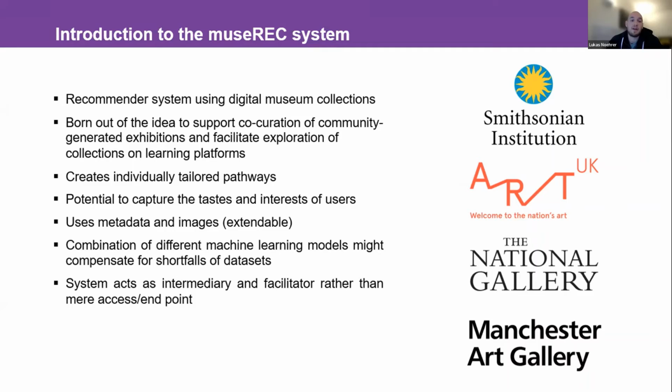And it's fed with metadata and images, which is obviously extendable. There can be 3D models included or moving images such as videos. Currently, it uses metadata and images. And I'm also interested in a combination of different machine learning models as they might compensate for shortfalls of data sets. As I've said before, these are inherently grown over history. There are misspellings, there are non-entries, and these shortfalls can now be compensated with image and metadata combined methods.